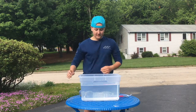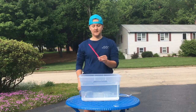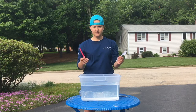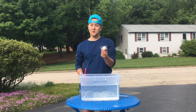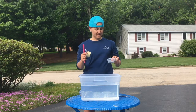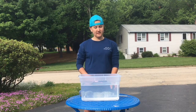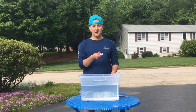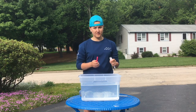So, things that you can try at home, use different objects that you find laying around. So, some cutlery, a straw. I've got a golf ball here. I'm wondering if that's gonna float. Food can for my cats, other types of objects. You can really try this with anything. Make sure that you're asking a parent or guardian first if you can use what you're going to practice with.